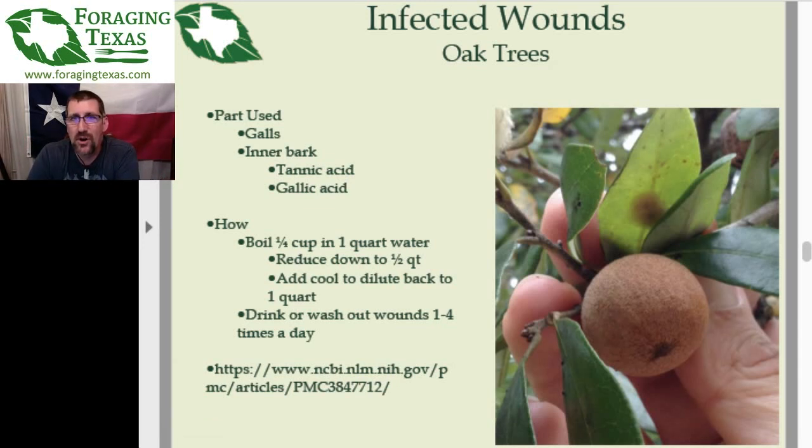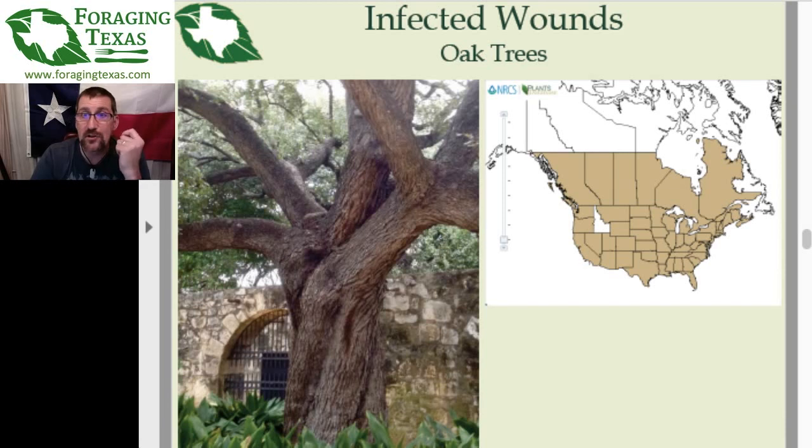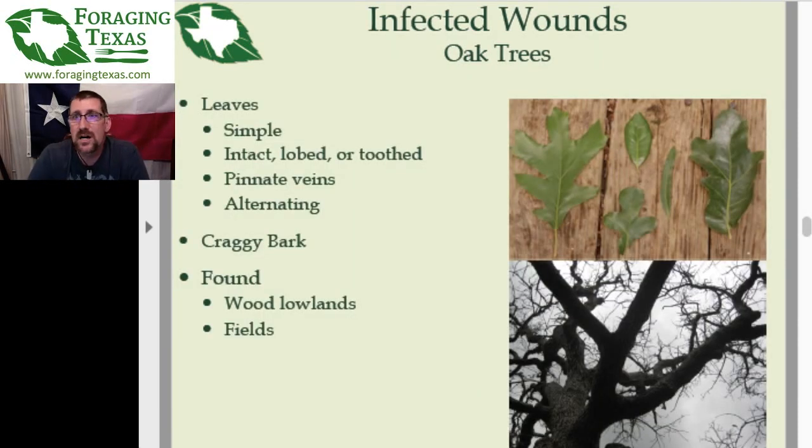So both the galls and the inner bark, so not the outer craggy bark of oaks. Not this outer bark. You have to peel away some of this outer bark and get to the inner bark. But both of those have the medicinal properties. Just a refresher on oak trees.